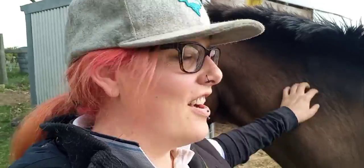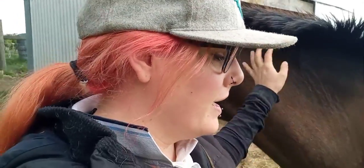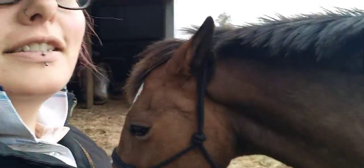Hi guys, I was just out here with Squirrel and thought I should jump on here and actually show you a few things that I often see in riding horses, but it can be any horse that's had an injury or become unsound, and the common sights that I see on that horse that would indicate to me that they need a treatment, and the sort of things that we focus on in our massage treatment to help them feel a little bit better. So this is Squirrel.